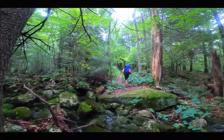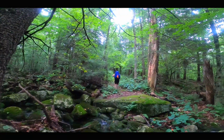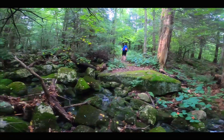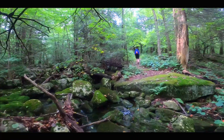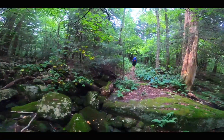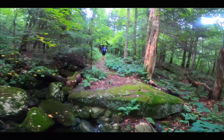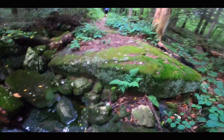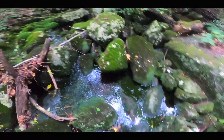So on this section back, we've got like one spot that we came up right when we got off that Snowmobile Trail. That was a little bit sketchy. And when I say sketchy, I mean sketchy for like this trail. It won't take long to get down that. Everything else is going to be pretty straightforward, except for mossy rocks. This is gorgeous.